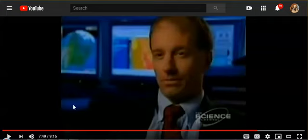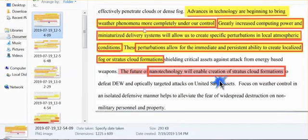And that is what they are doing. So let me just read some excerpts from that military document. Advances in technology are beginning to bring weather phenomena more completely under control. Greatly increased computing power and miniaturized, nano-sized delivery systems will allow us to create specific perturbations in local atmospheric conditions. These perturbations allow for the immediate and persistent ability to create localized fog or stratus cloud formations. Nanotechnology will enable creation of stratus cloud formations.